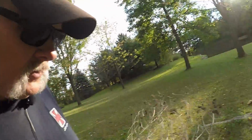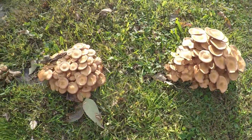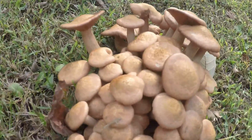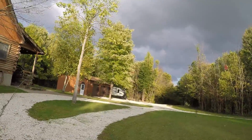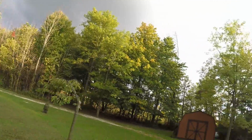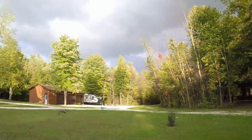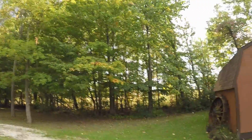Oh, look at these mushrooms here. Beautiful mushrooms in the yard growing on this stump. That's pretty cool. You know, it's kind of odd. The sky over there is like black. I mean, it looks like a thunderstorm. But the sun's setting nicely over here in the west. So I don't know where that came from over there. Kind of ominous sky.